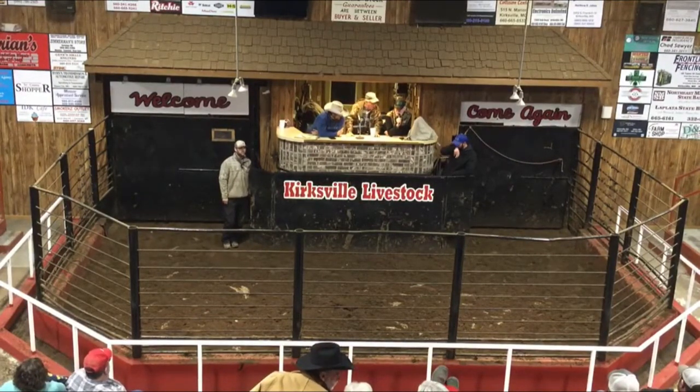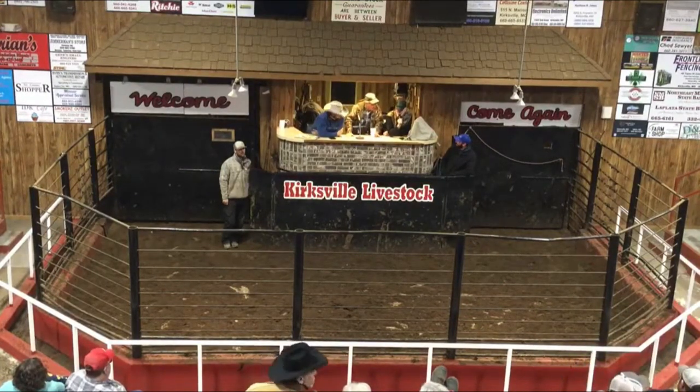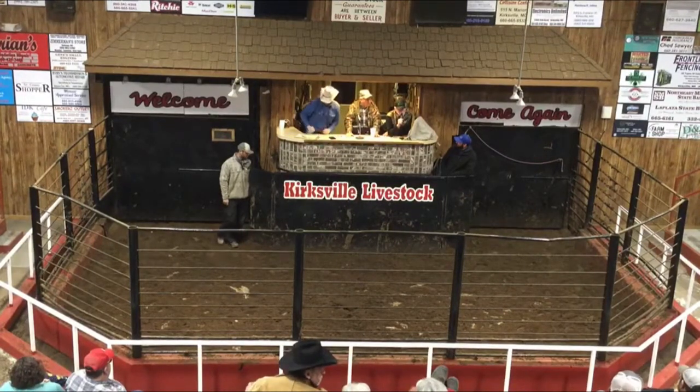I mean, your cattle, he's got blacks. He's moving into a registered program. He's following his EPDs and doing a good job moving forward. Always had good cattle, but he's doing good.